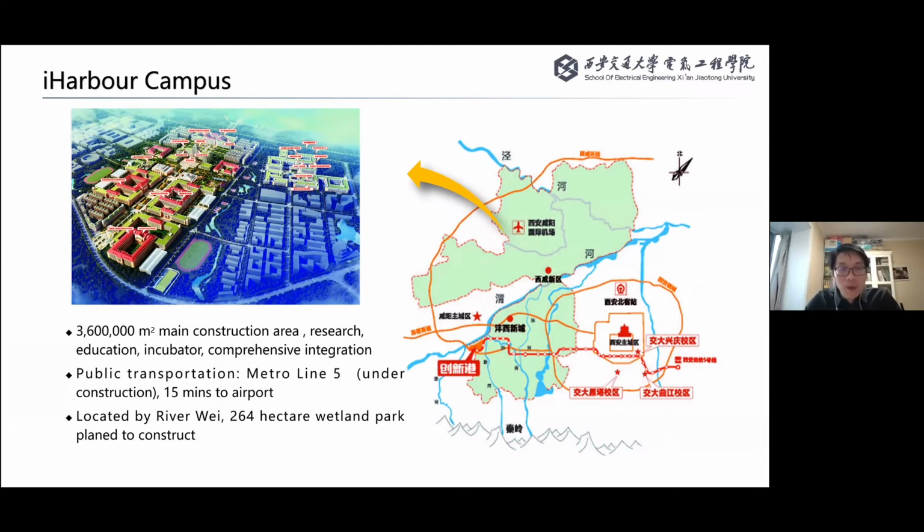It has a 360 million square meters main construction area. It can provide research and education, incubators, and comprehensive integrations. This map shows the relationship of these two campuses. On the right-hand side is the main campus in Xinqing, and on the left-hand side is the campus of the iHarbour.